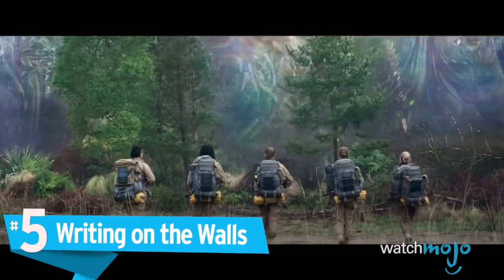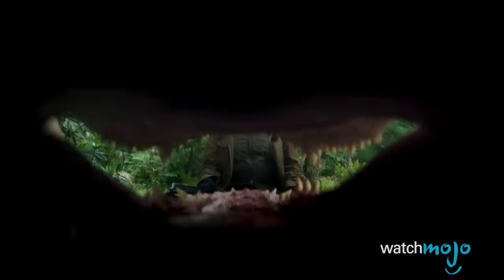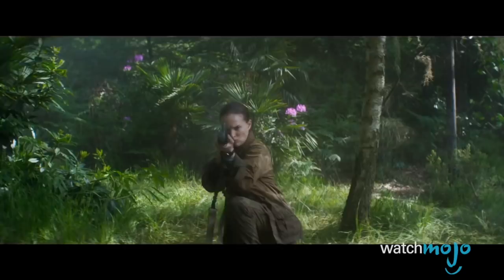Number 5, Writing on the Walls. Jeff's book has this very, very powerful, strange atmosphere. It's beautiful. While exploring Area X in the book, our protagonists come across strange writing on the walls, equally cryptic and religious. "Where lies the strangling fruit that came from the hand of the sinner?" While reading these words, the biologist inhales spores that instigate her change.